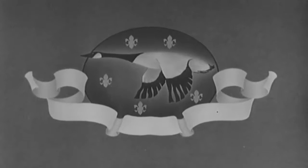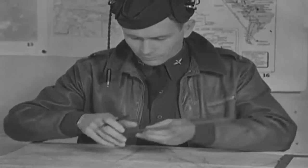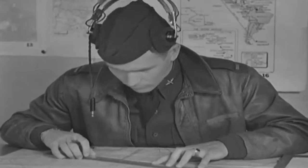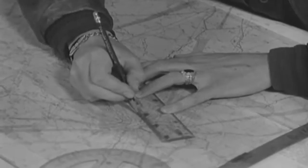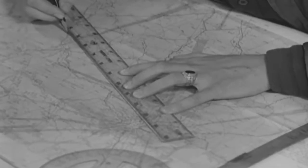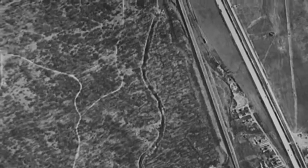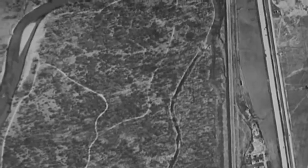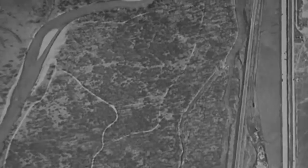But regardless of the mission, every observer has a dual responsibility: to observe and report. To fulfill this obligation, he must be highly skilled in many fields. He must have a thorough working knowledge of navigation in order to play his role in taking the aircraft to its objective and returning to its base. He must be expert at map orientation. At all times, he must know exactly where he is in terms of map coordinates.